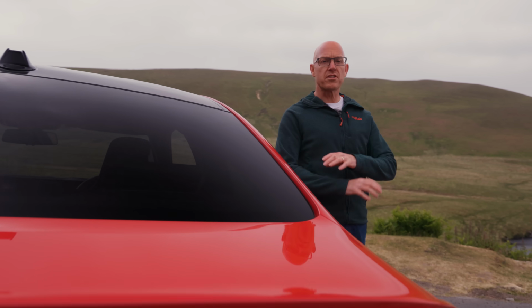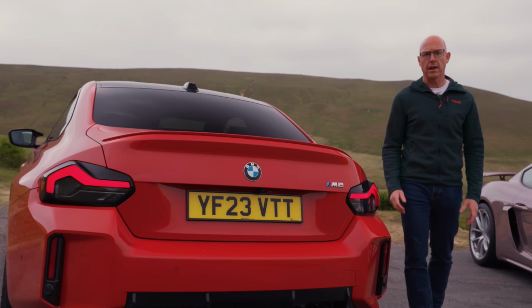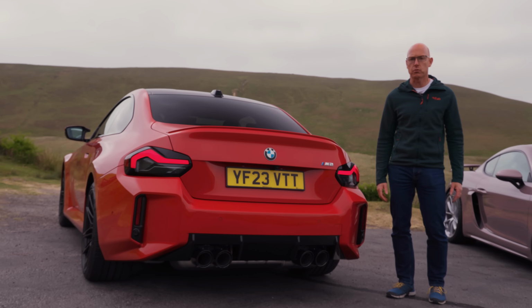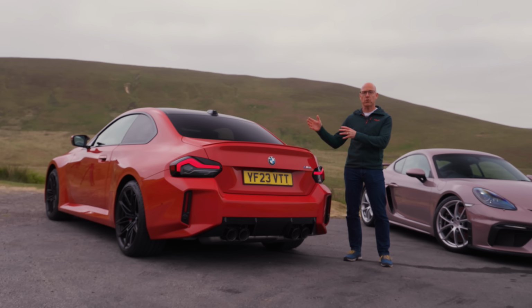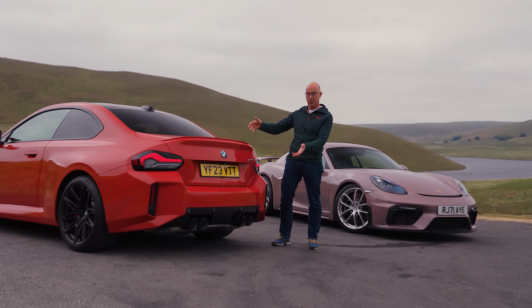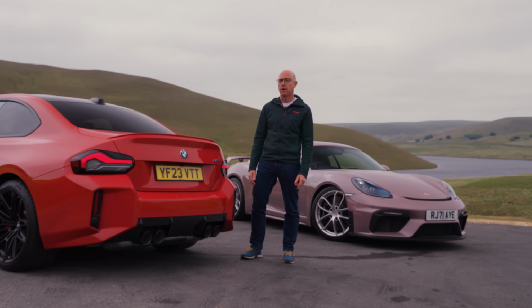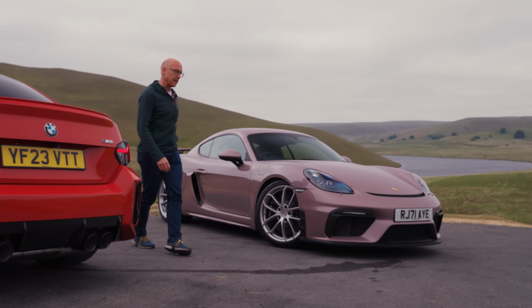The last M2 was the most successful M car ever, with over 60,000 sold. However, only 10% of those were manual. That came free, and if you wanted the twin clutch gearbox, that was optional. Now the twin clutch is dead, the automatic is standard, and if you want the manual, it's a £545 option, which admittedly isn't much in the grand scheme of a 65,000 quid car. However, time to drive something that throws the manual in for free.